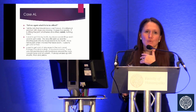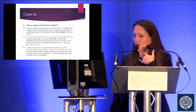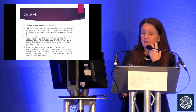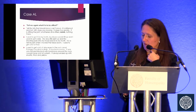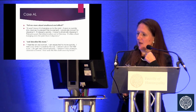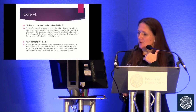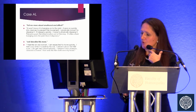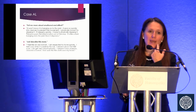So again, this issue of numbness you'll see in many of the hydrocarbons. I used to get it in my teeth and in my sinuses, and I would get abscesses in my root canal. Perhaps I needed something to drain it away. Tell me more about smothered and stifled. It's hanging onto the joint. I want to physically disperse it. I feel old. I'm claustrophobic. I'm closed in. It is like there is a thin cloth over my head.